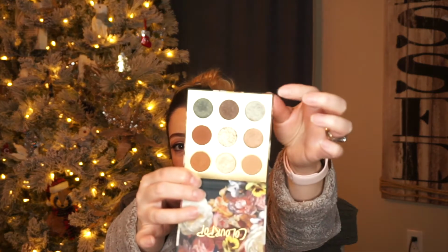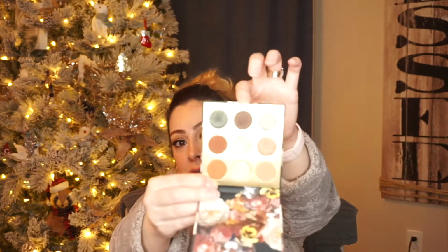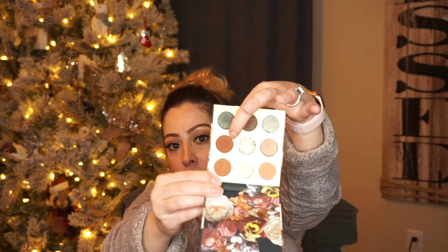I took Need, which is like a dual chrome. It looks kind of taupey, but it actually comes off kind of bluish teal. That's on the lid. I took Jolie and lined my upper lash line just to guide my liner. And I took Mode and I put that on the lower lash line.